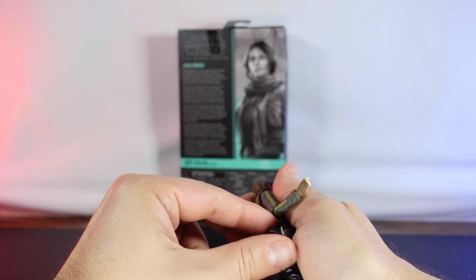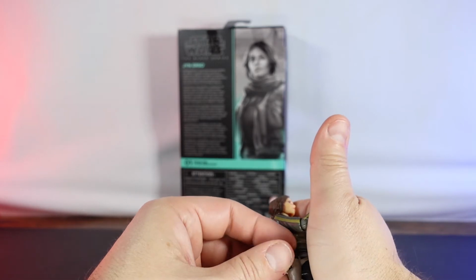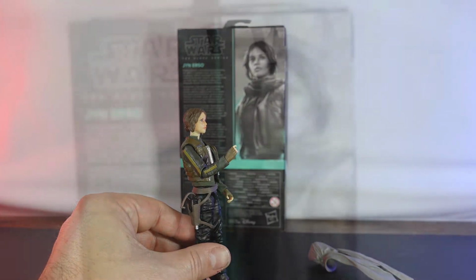So what we're going to do now is we're going to go ahead and take some pictures. If you have any questions, make sure to ask down below. And with that, let's go ahead and take some pictures.